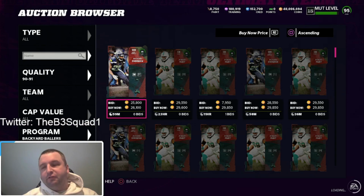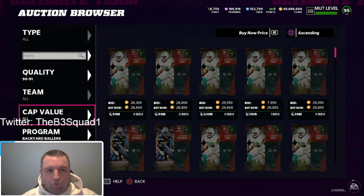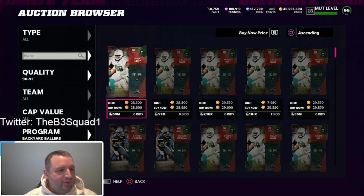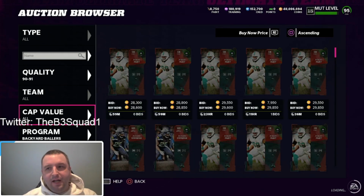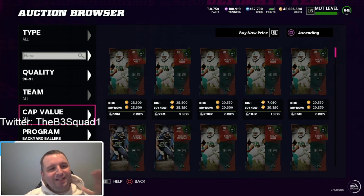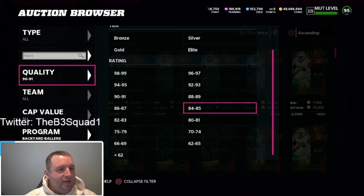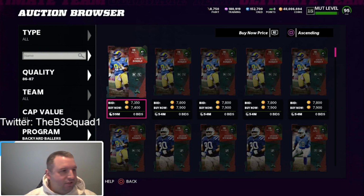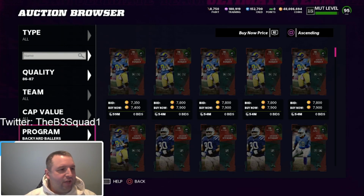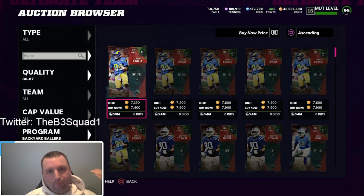We're in the middle of doing something right now. As you can see, we are going through Backyard Ballers, and we are looking for 91s, 89s, and 87s. If you know, you know. I'm sure you all know what set I am on. I just got a 91 a little bit ago for 22K, and that is absolutely fantastic. We're looking for 87s for 7,000 or more or less, and we'll just keep refreshing and refreshing.